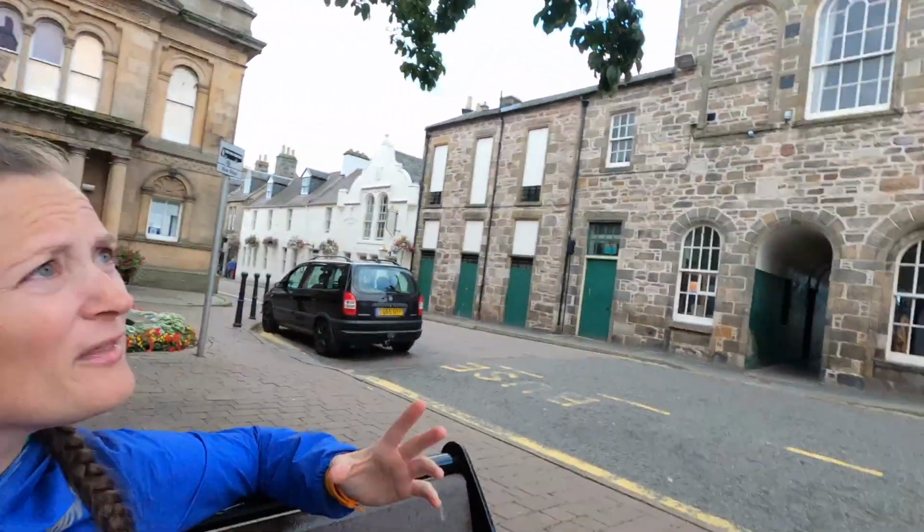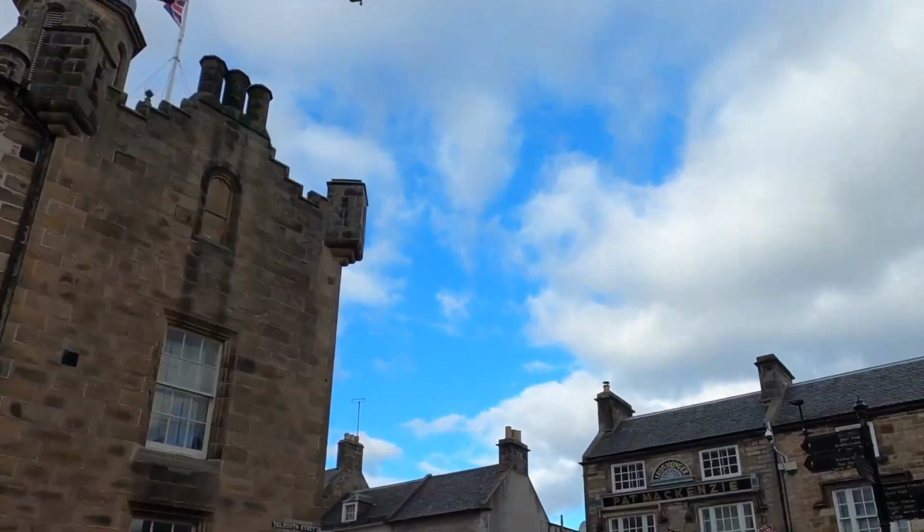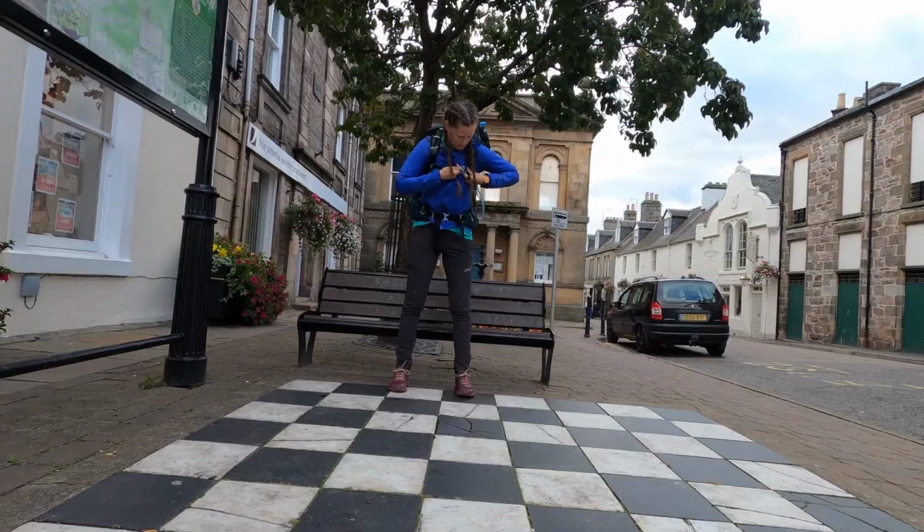bye! The Dava Way should basically be pretty straight. It's similar to the Speyside Way following the train tracks again. So I'm hoping for easy, flat, beautiful walking, hopefully with nice weather. I mean, we can see the blue sky coming through here. I think it's time for less talk, more action, more walking.